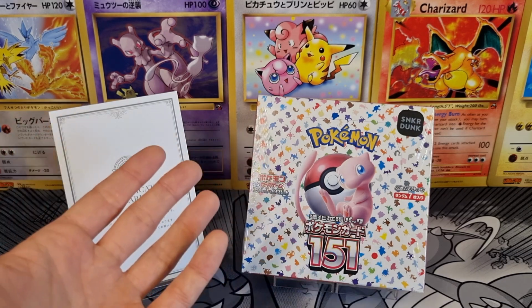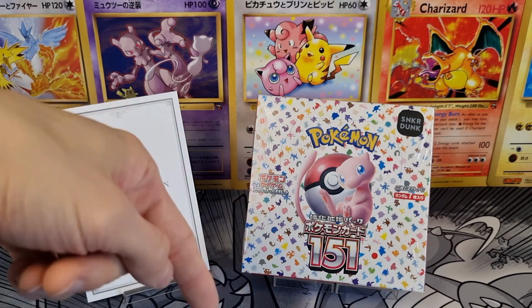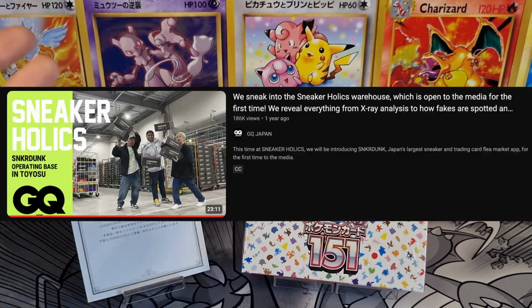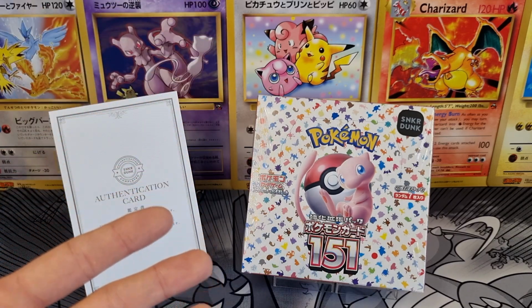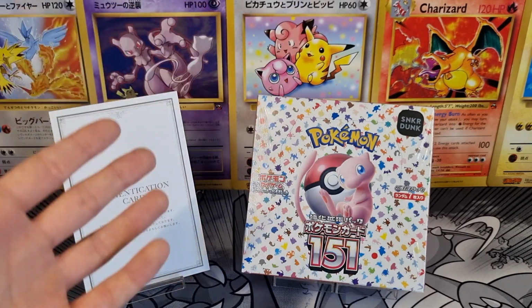The other thing about the X-ray machine is that, again, logistics. They simply don't have enough time to put every booster box through the X-ray machine. The amount of stuff that's been selling on SNKRDunk recently is mind-blowing. And I'll link a video down below of GQ Japan, of all places. Apparently they toured the SNKRDunk warehouse. So you can have a look for yourself. What does it all look like? What do the inspection stations look like? What is their whole process like? And they show the X-ray machine there as well.